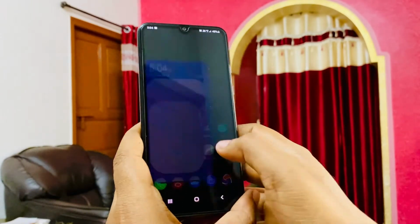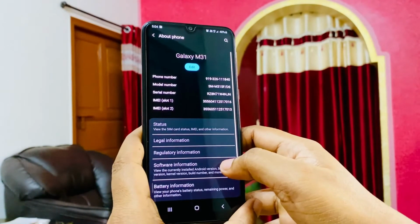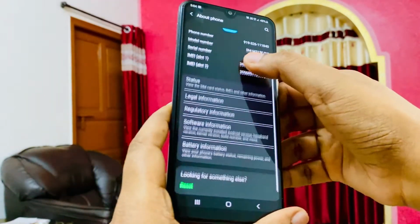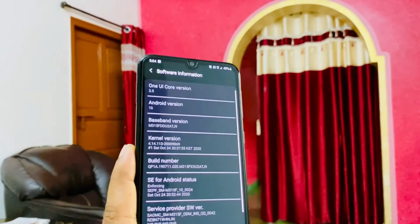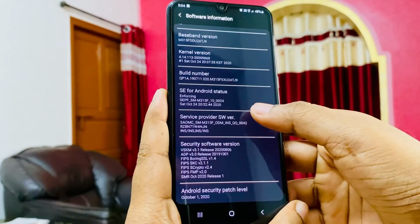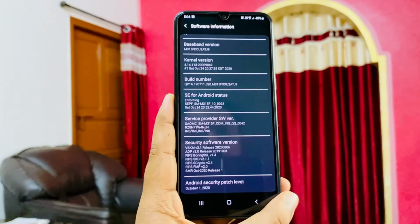GB variant, because I keep changing my phone, and the battery, which is around 6,000 milliamp hour, is not so great. I've installed the latest patch, guys, over here, as you all can see, and the battery is quite good. Lasts for about a typical 1.5 days with my heavy usage. So in short, it's a very good phone, highly recommended. But check out the other options also, and it comes with the latest Android security patch, that is from October.